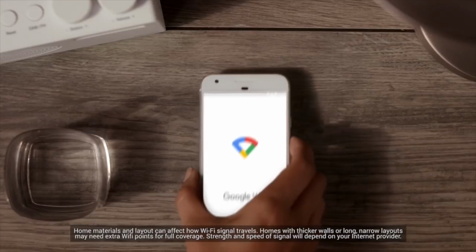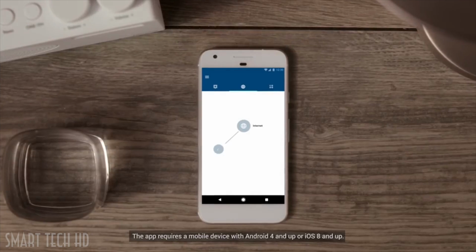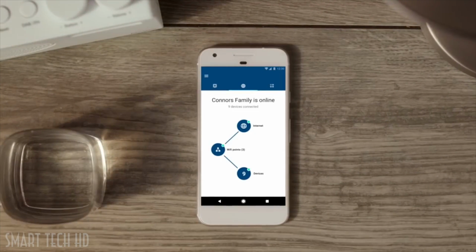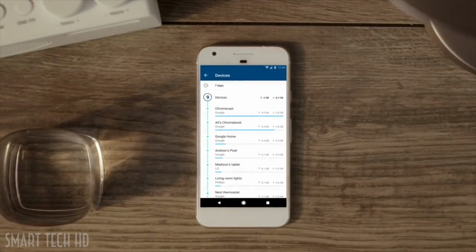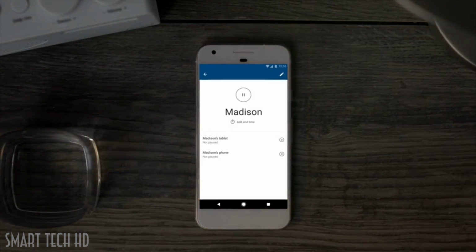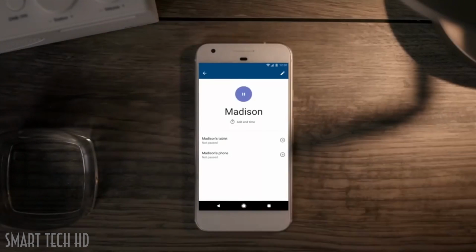Google Wi-Fi is set up and controlled through a mobile app that gives you a host of features for simple, straightforward access to your network, no matter where you are. Like letting you see which devices are connected at any one time, or giving you parental control, so if it's time for dinner or time for bed, you can give them a little time off.